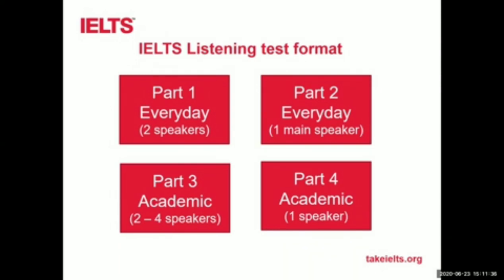Parts 3 and 4 of the IELTS listening are more academic. Part 3 is a discussion between a number of people, anything between 2 and 4 people, and it's rather like a university seminar or tutorial group. So they'll be discussing something in a more academic context or discussing a project that they're working on.